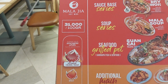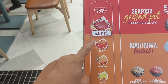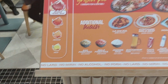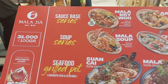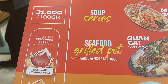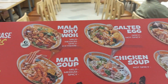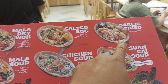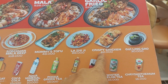Okay, so this is their menu, 30,000 per 100 gram and extra 10,000 per bowl is spicy, medium or mild. So this is their menu, sauce base series, soup series and seafood grill pot. So this is mostly, I think, seafood guys. So mild, medium, spicy, not spicy. This is with crispy chicken. Oh, they have crispy chicken.